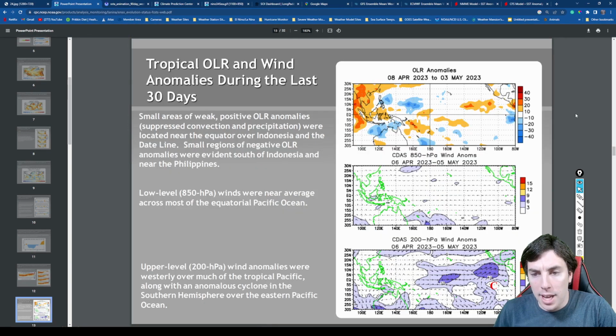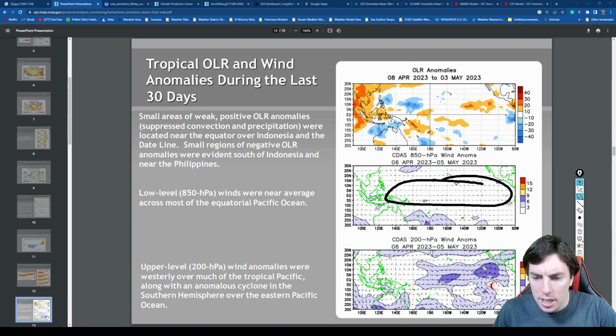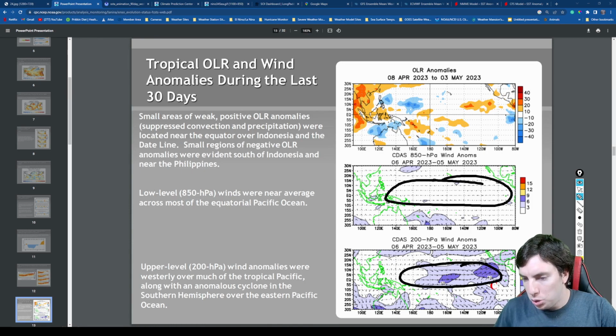Let's take a look now at our wind anomalies. Really nothing has changed here. Still near average trade winds in the last 30 days, and the 200 millibar winds, that's about 39,000 feet, have been a little bit above average, so we're still seeing that Walker circulation work its magic, keeping the west wind bursts from really propagating eastward.